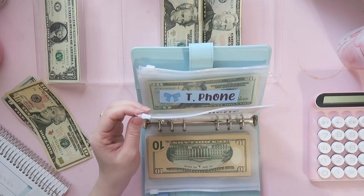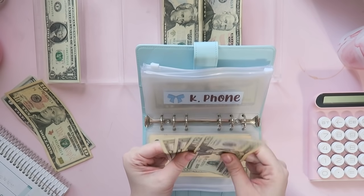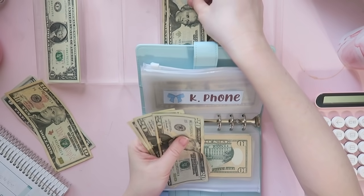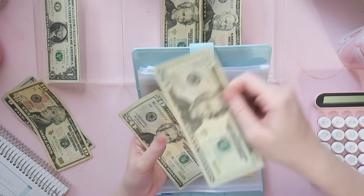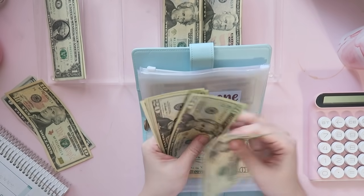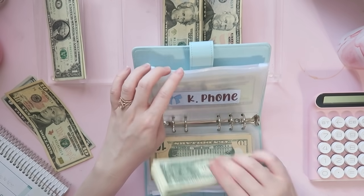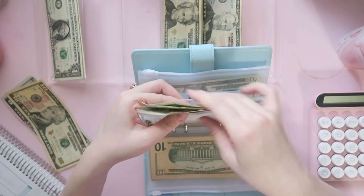My husband's or my phone gets $81. Yeah, 81. Yes, 21, sorry, because it's 83. 21. So 20, 40, 60, 1, 2, and 3. Next week it's gonna get 20, so that'll make it $83.